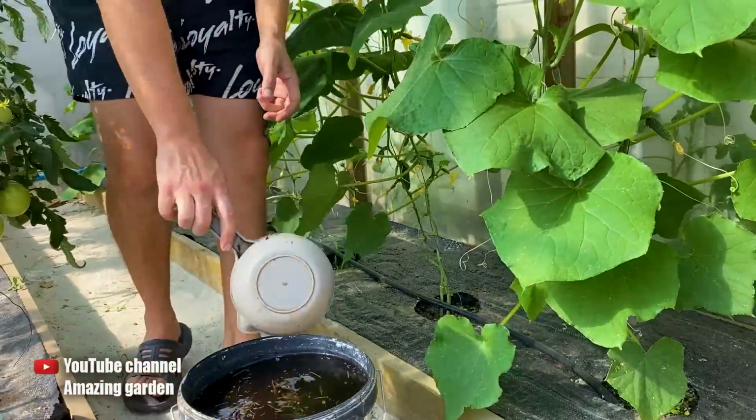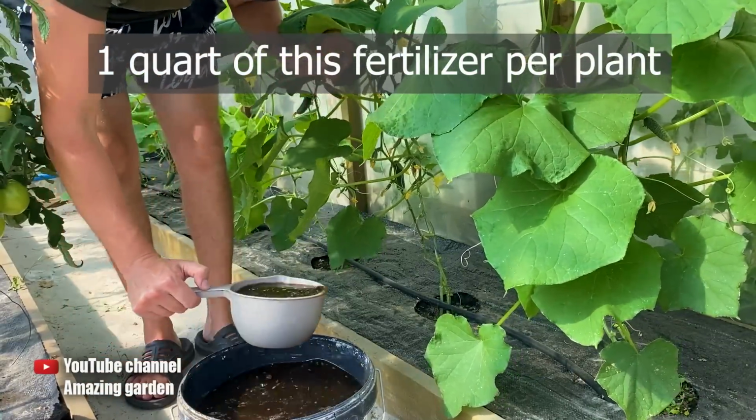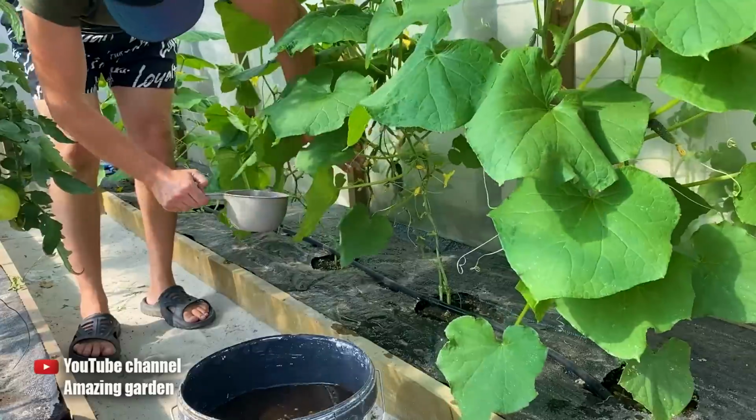For each cucumber plant, I add 1 liter of this organic fertilizer, which will quickly help our plants bear fruit abundantly and grow faster, while ensuring the harvest is environmentally friendly, tasty, and large.